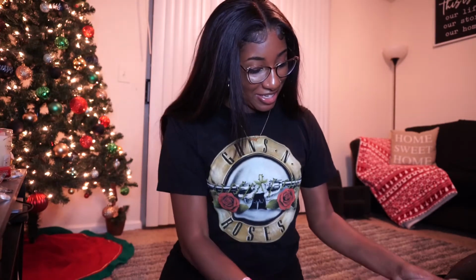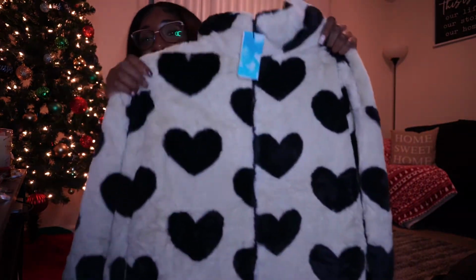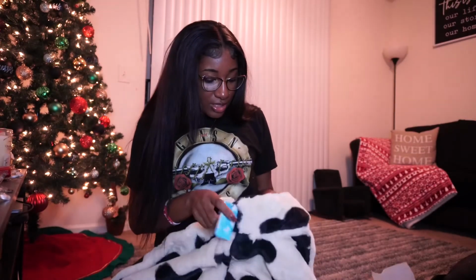So I have one more coat to go. I saw this and I just knew I had to have it. This is a fur heart jacket. Oh my God! It looks so cute on camera, y'all. Look at this. Y'all, the Chick-fil-A cow ain't got nothing on this right here. Look at this. I ordered this in an extra large.